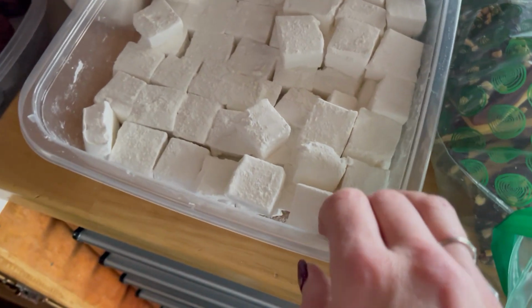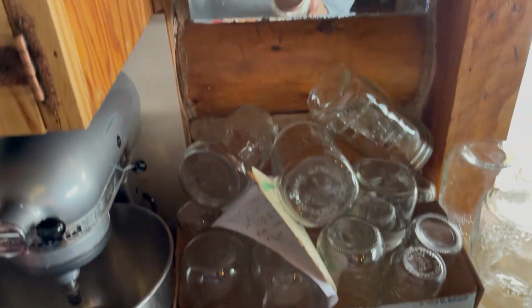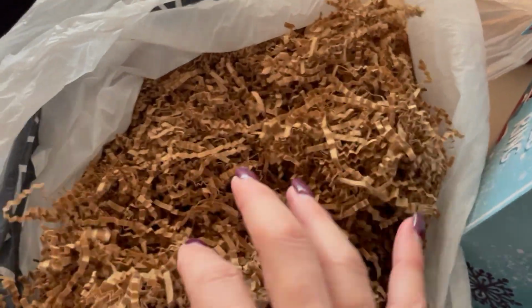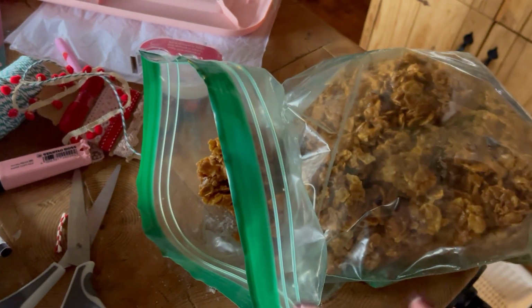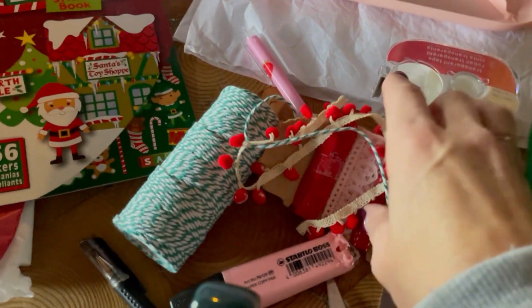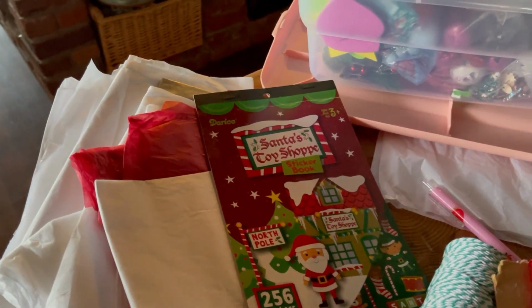I love that. Homemade marshmallows, which I have put in little glass jars, oh, there's my strawberry shortcake sweater. I love it. These cute little jars are for marshmallows, for hot chocolate. And this is that Christmas cornflake crack. It is so good. Cornflake candy, but it's more like cornflake crack. I've got all my Christmassy decorations and some tissue, and so that's what I have to do.